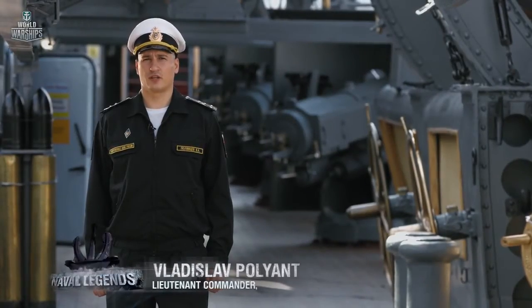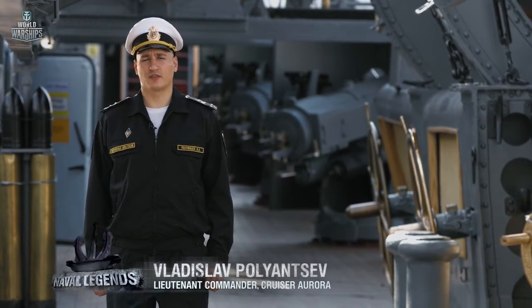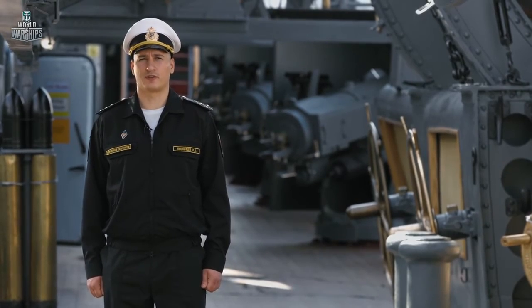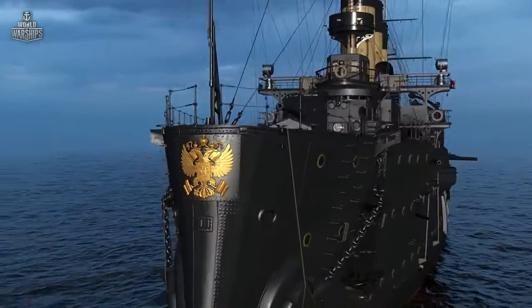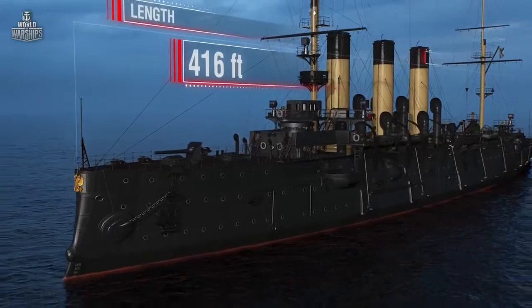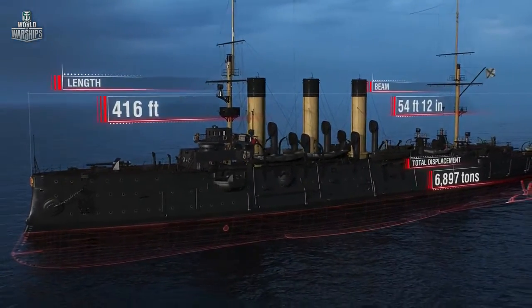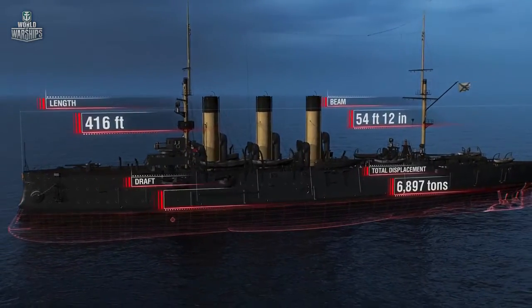We're now on the legendary cruiser Aurora, launched in 1900. The uniqueness of the ship lies in the fact that, having lived through 3 wars, she's still in commission of the Russian Navy. Ship's specifications: length 416 feet, beam 54 feet 12 inches, total displacement 6,897 tons, draft 20 feet 12 inches.